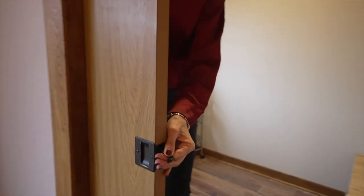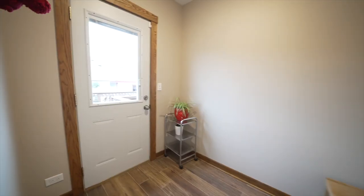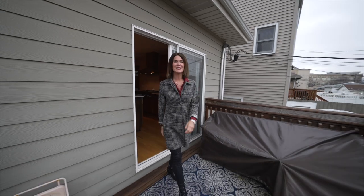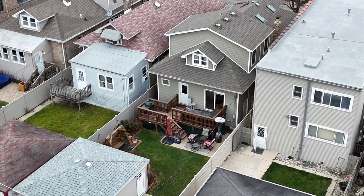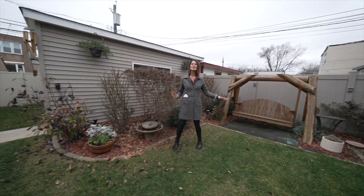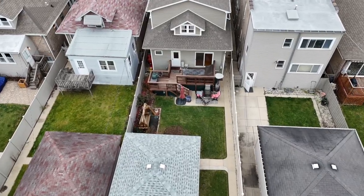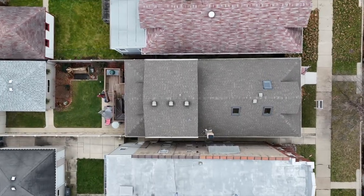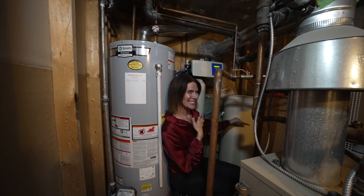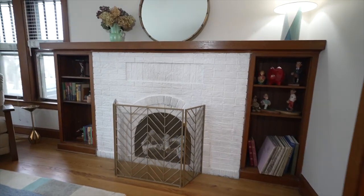Before we head to the deck, check out this mudroom with a pocket door that will hide all of your stuff, shoes, gear, coats, and boots. Now let's step outside into the impressive back deck and patio, and a necessary 2-car detached garage, a valuable city commodity. This home is chock full of modern comforts, including a newer roof, central AC for year-round comfort, a whole home water filtration system, and a ventless fireplace.